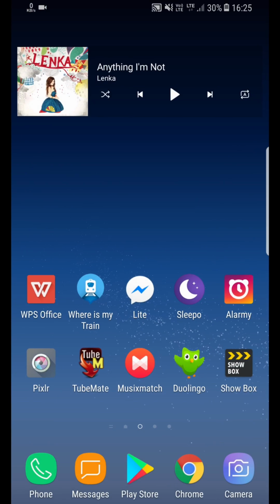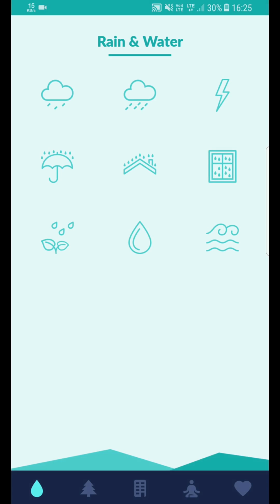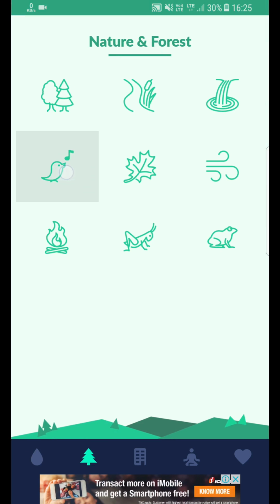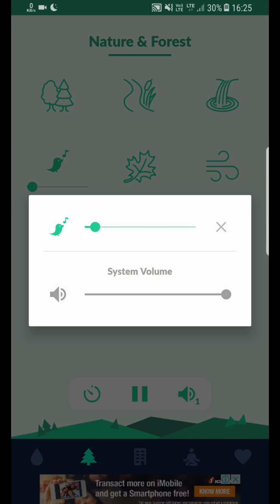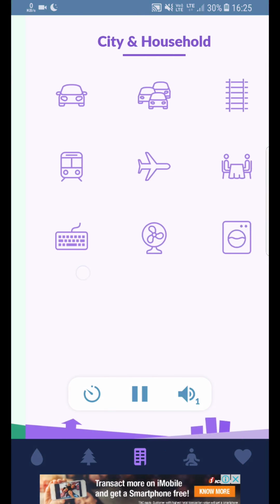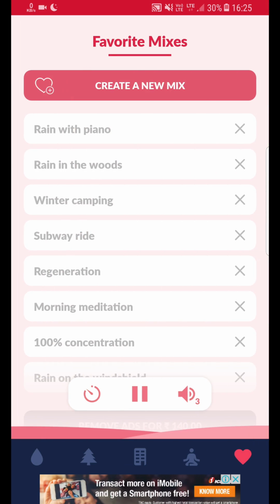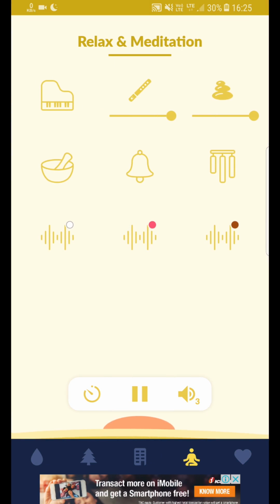So the next app we are going to see is Sleepo. Sometimes we get habituated to the sounds in our surroundings. While we are sleeping, we need that sound. And this awesome app can bring the environment to your smartphone itself. You can mix up multiple sounds such as rain, nature and forest, the sounds of birds chirping. You can adjust the volume separately for each of them. Like if you are meditating, you need the sound of rain and piano maybe.